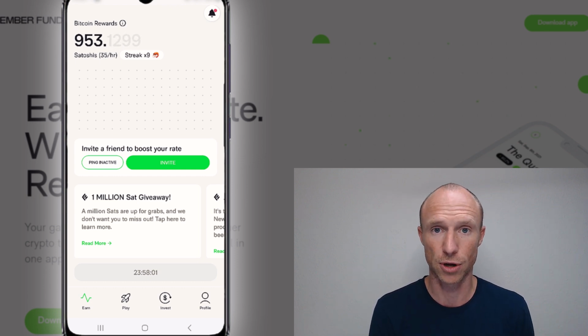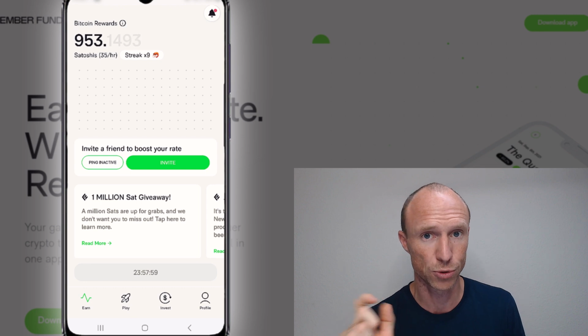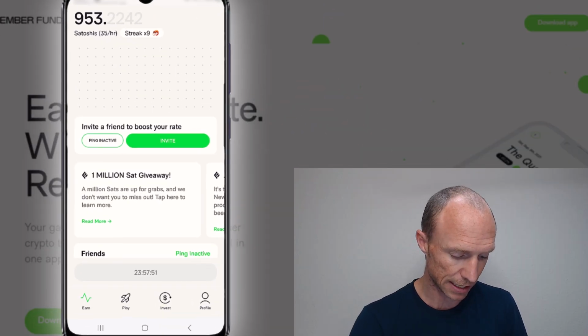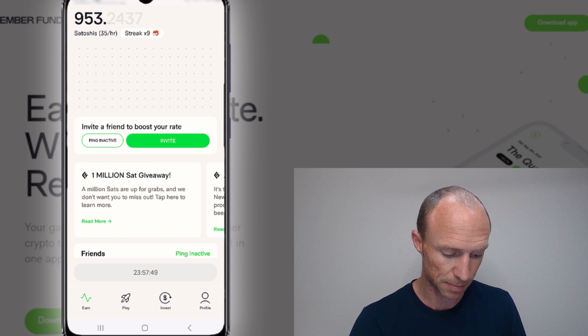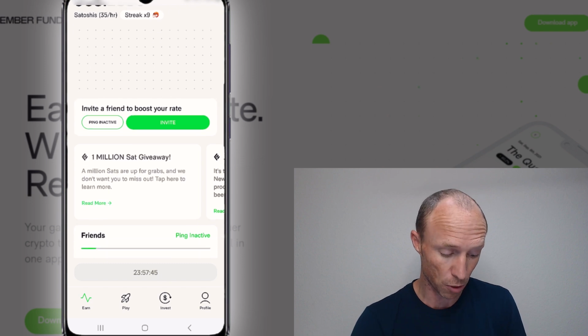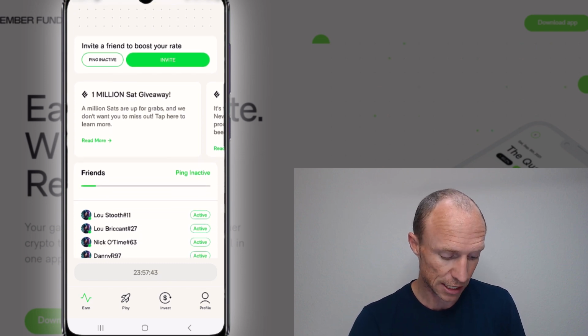But there are also other ways to earn more, so let's go over those also. So if you scroll down, you can see, for example, there are sometimes some giveaways. You can read about that in the news there, where they give away money and Bitcoin there. So that's one way there.